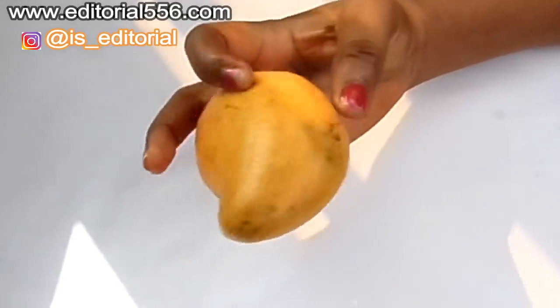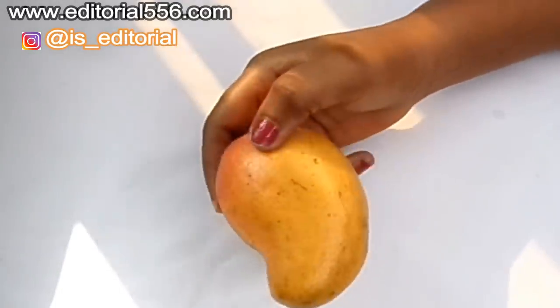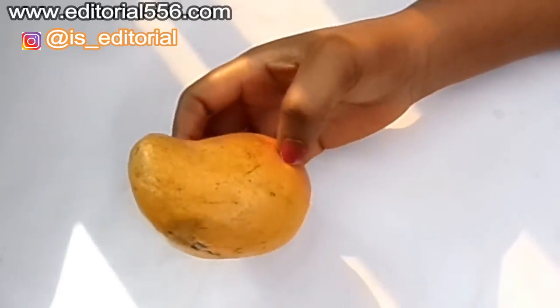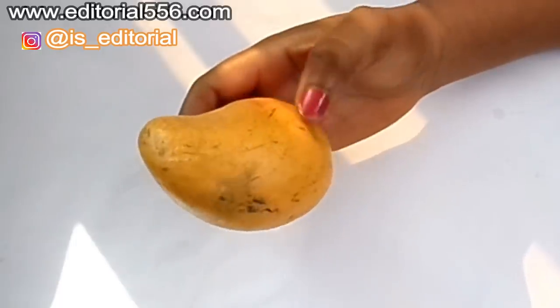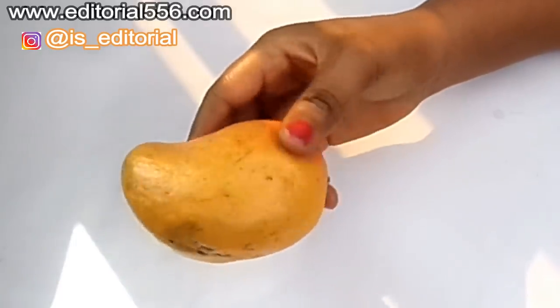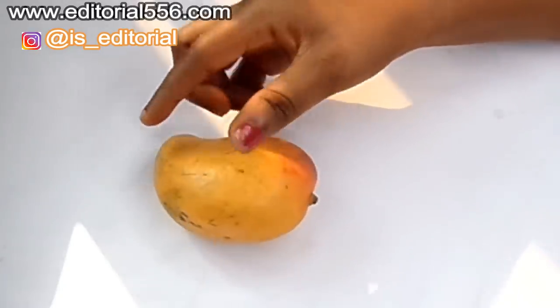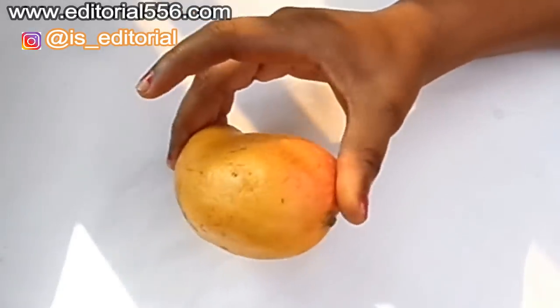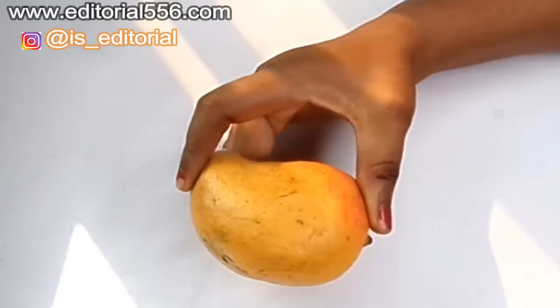And now we're gonna be needing mango. Using mango on the skin would evenly make you look young. It will glow up your skin, it will polish up your skin, it will bring out the beauty in your skin, and it will also leave your skin looking younger, removing fine lines.